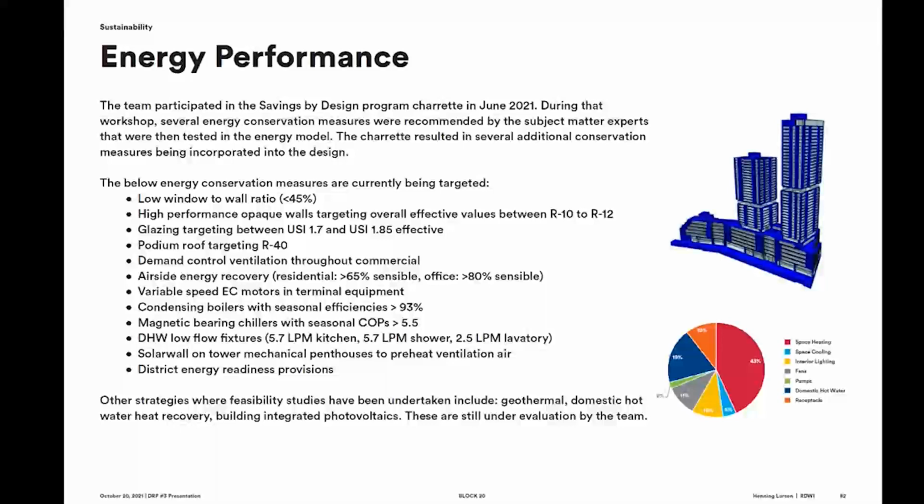And glazing, so an effective USI between 1.7 and 1.85. So these are still double glazed that we're proposing, but really the highest performing double glazed product that you can achieve. It's predominantly achieved from a low-E coating on surface 2 and 4 of the glazing units. And then the podium roof, which is obviously the biggest exposed roof that we have, targeting R40.